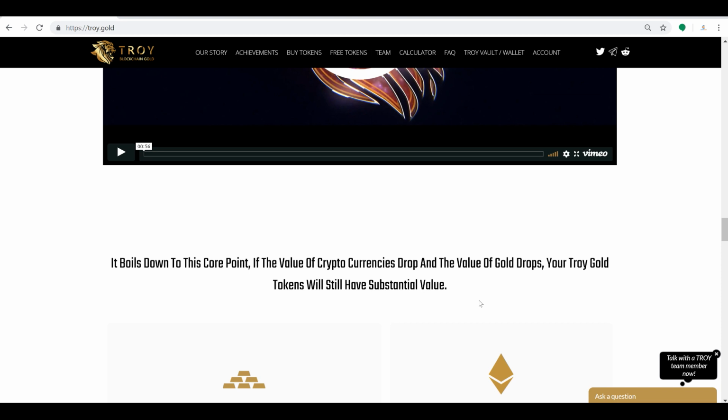You'll also be able to get the mobile app. It's going to be called the Troy Vault. It helps keep your crypto secure and safe, so you don't have it floating around out there where it can get hacked. I love when these projects build their own applications for mobile use. Obviously, many of us are getting more and more crypto friendly on our mobile devices.